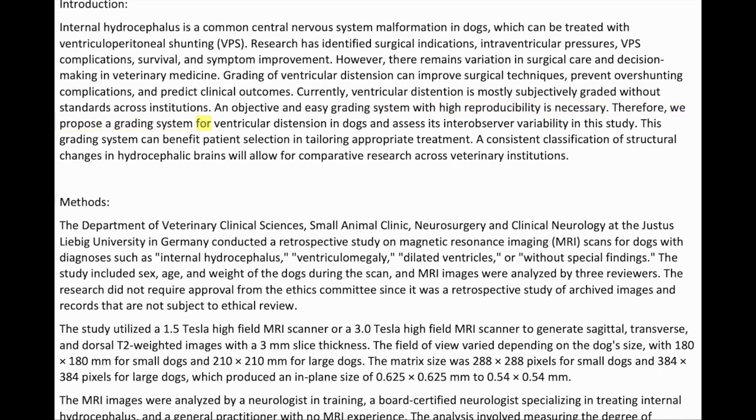Therefore, we propose a grading system for ventricular distension in dogs and assess its interobserver variability in this study. This grading system can benefit patient selection and tailoring appropriate treatment. A consistent classification of structural changes in hydrocephalic brains will allow for comparative research across veterinary institutions.